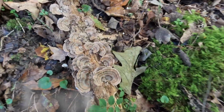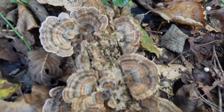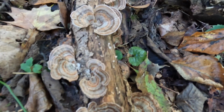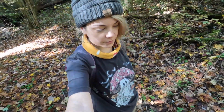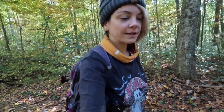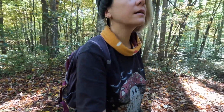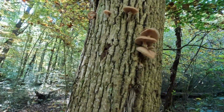We've got a nice little turkey tail log here. Super beautiful medicinal fungi that's used in teas and tinctures. Gorgeous. Sometimes I get so busy just staring at the ground looking for mushrooms, I forget to look at the trees and look for mushrooms growing on trees too. Oh hey, speaking of which, what the heck? Is this honey growing up there? Oh, it looks like it.